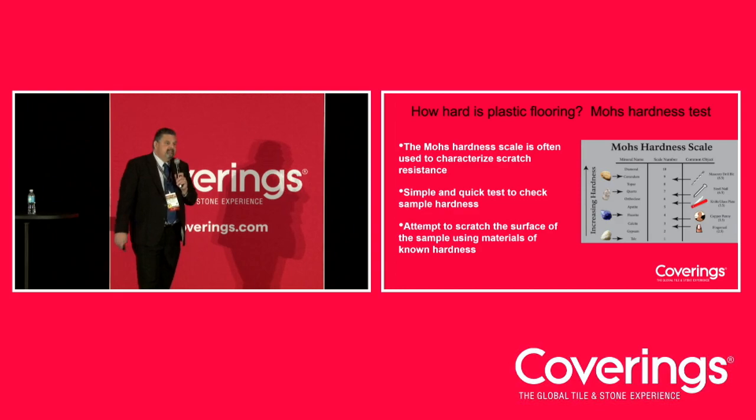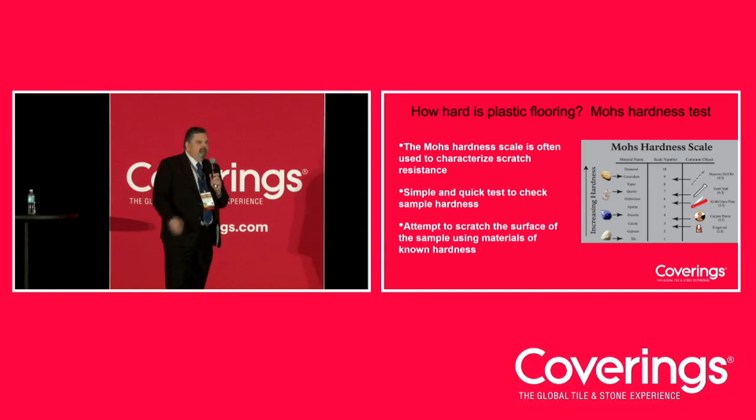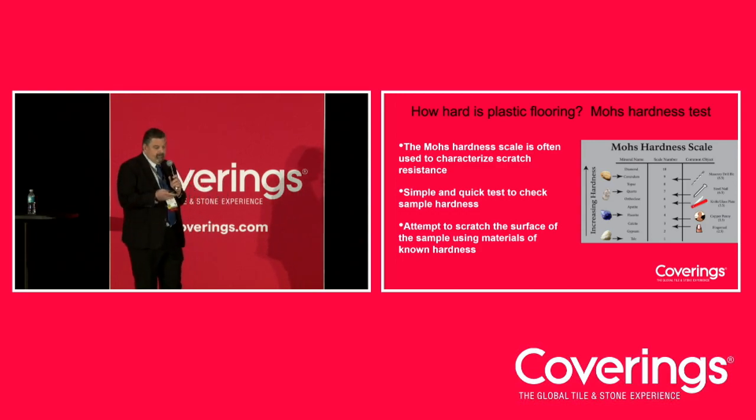So how do we test it? The Mohs hardness scale, maybe you're familiar with it. You take different minerals and you try to scratch a product. It goes from soft, which is your fingernail, up to diamond. And there's all sorts of gradations in between. For most tile products, you're here at an 8 because they're made out of quartz, and quartz is what you're trying to scratch it with. They usually, tile products, unless it's very soft glaze, will be pretty resistant to scratching.